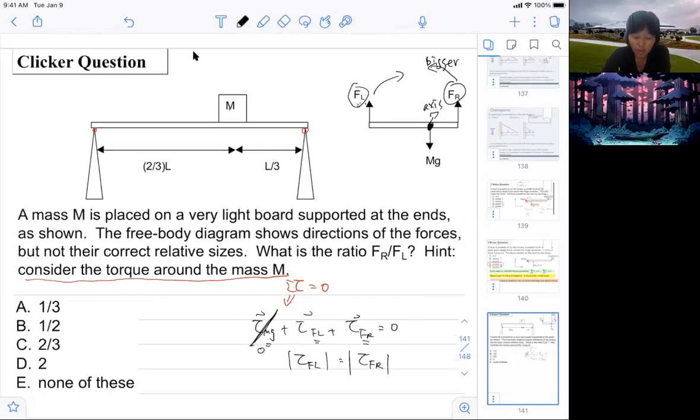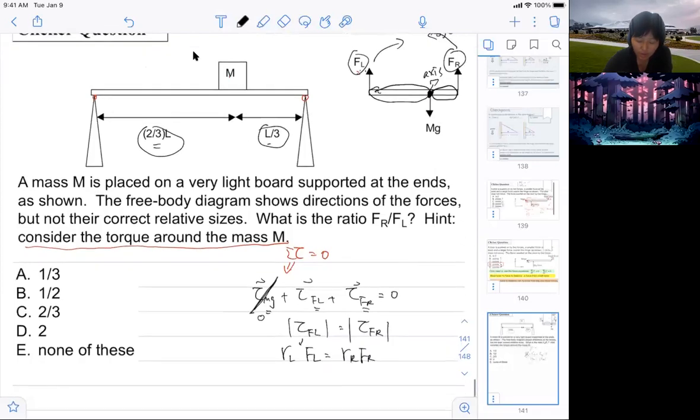Yes, there is a smaller lever arm, but it generates the same amount of torque, right? For F on the left, you can see this is how the lever arm compares. This one is 2/3 of L, this is 1/3 of L. So R left times F left is equal to R right times F right. But R left is 2 times R right, twice as long, right? So you have twice the lever arm, but produce the same amount of torque.